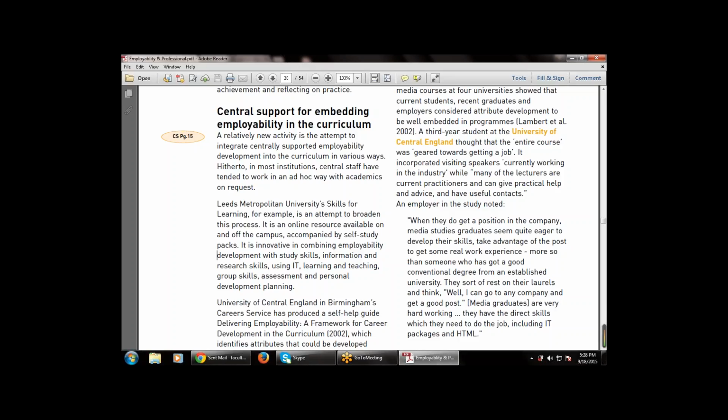It is innovative in combining employability development with study skills, information and research skills using IT, learning and teaching, group skills, assessment and personal development planning.